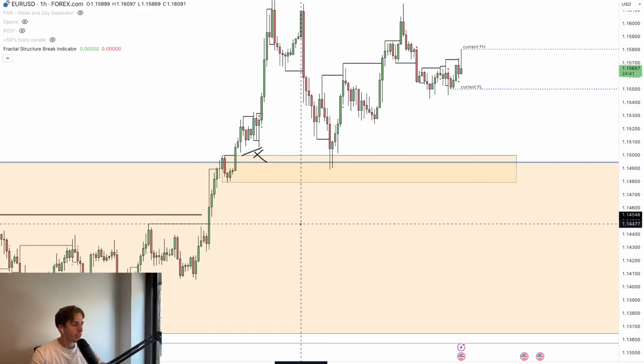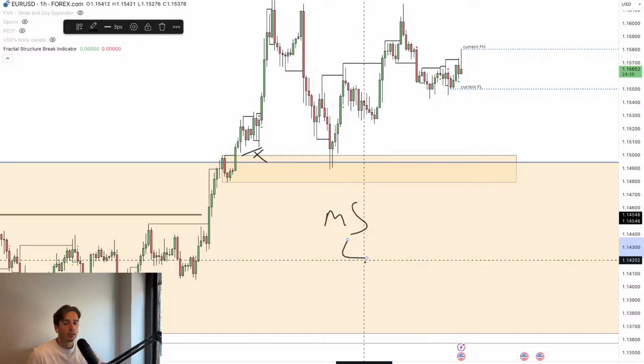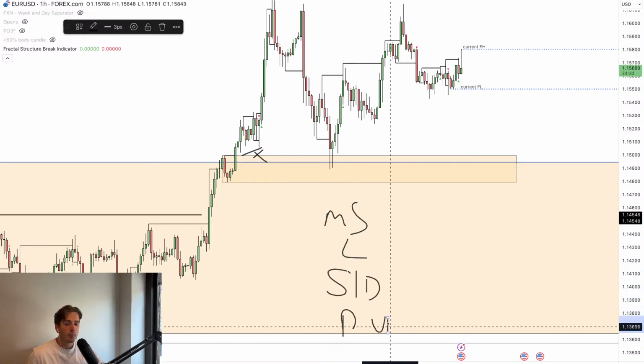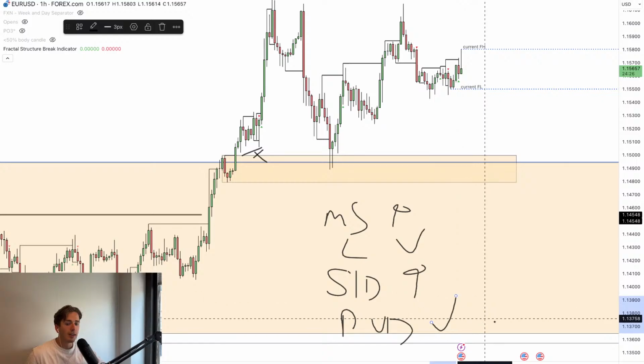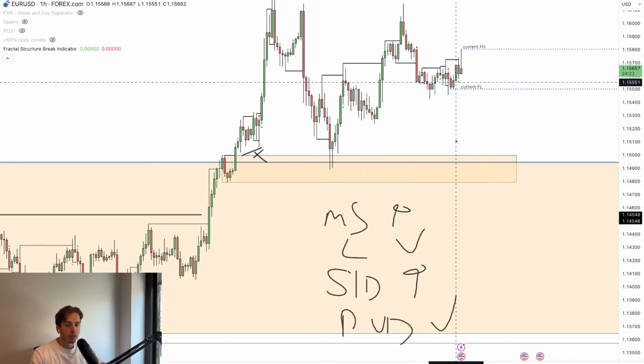So remember from the previous live stream, guys, that we have the overall checklist. We obviously look at market structure, liquidity, we look at supply and demand, and then we look at the PVD. So in this particular situation, we have bullish market structure, we have liquidity, we have an area of demand, and we obviously have the 0.5 fib hit. So from this point onwards, longs are definitely on the table.